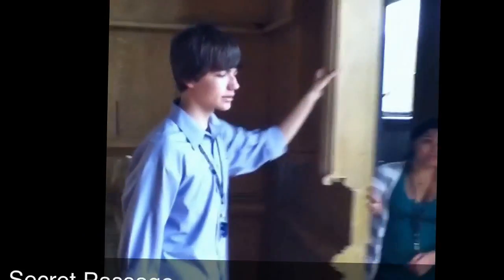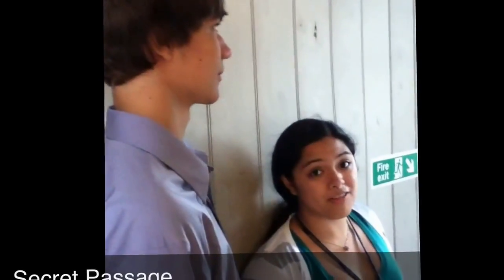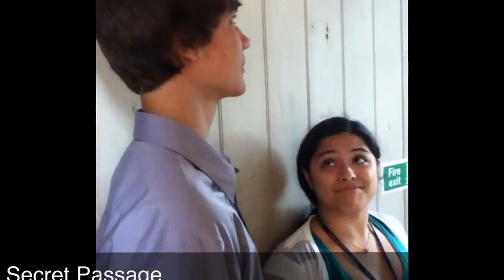So here is a door in the ballroom that's rather hidden, and it was used by the servants during parties to bring out food and refreshments and wine for the guests, because it wasn't considered good to show your servants back in those days. Right now it just has a very narrow staircase that goes up to other parts of the building. And there's a fire exit.